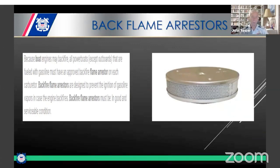Back flame arresters. Gasoline engines in confined spaces can give off vapors when operating, causing the engine to backfire and cause an explosion. The flame arresters are designed to prevent the engine backfiring and are required on all internal gas engines. They are not required on outboard motors.